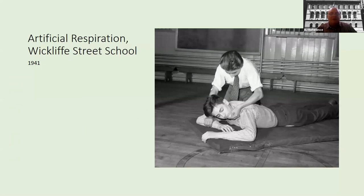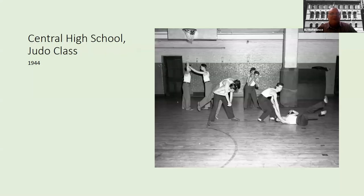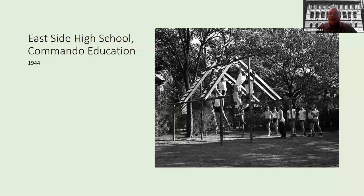This is an artificial respiration class at the Wycliffe Street School from 1941. I guess he's reviving or pretending to revive that kid. This is a judo class from Central High School in 1944. First thing I thought of when I saw this photo is why are there no mats on that floor? It looks kind of dangerous if you're going to be knocking someone over onto a gym floor, that kind of injuries could result.